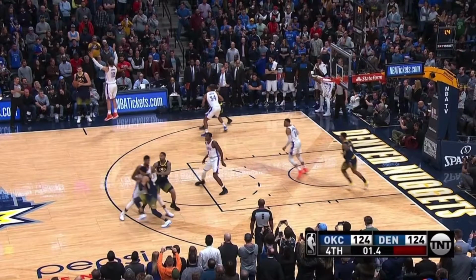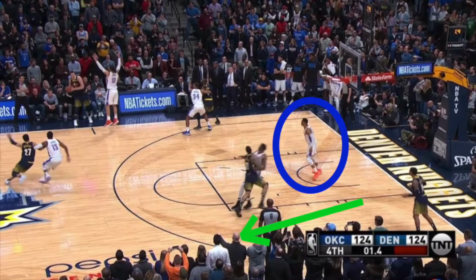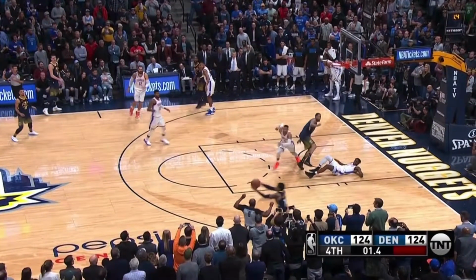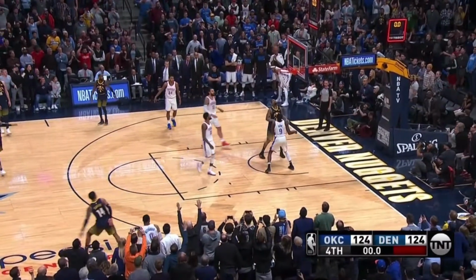But when George sniffed that out, the secondary action was for Chandler to set a pin down for Gary Harris, who would flare out to the right wing. Wait a minute. What is that? Chandler is incredibly lucky to not get an offensive foul, but when Jokic makes the cross-court dime, Harris makes him pay.